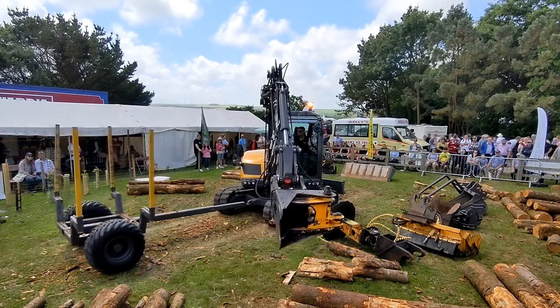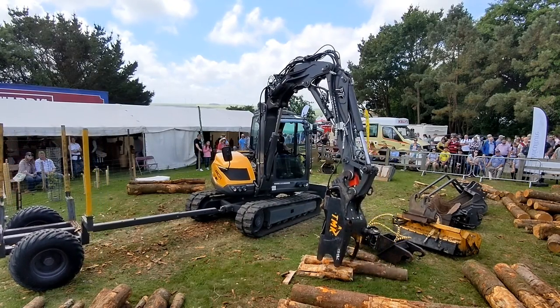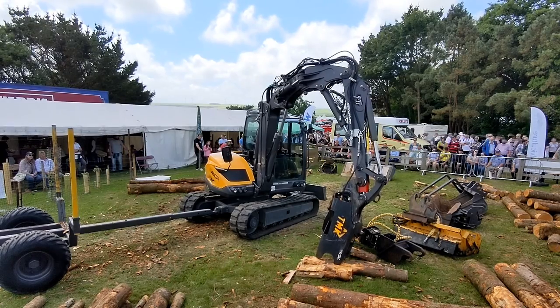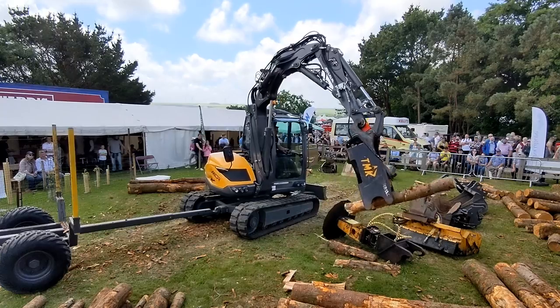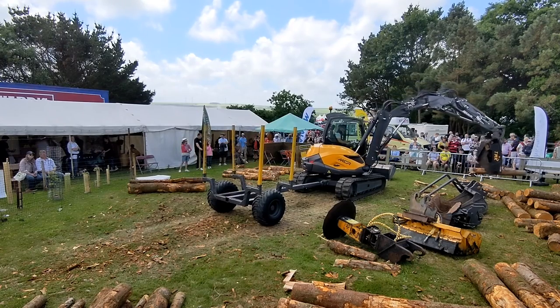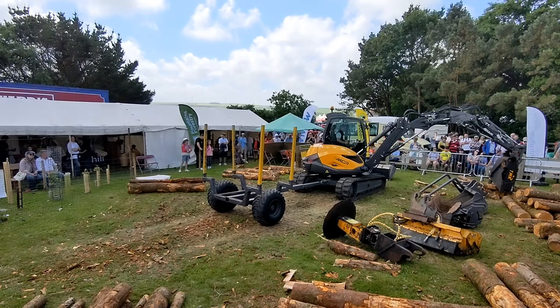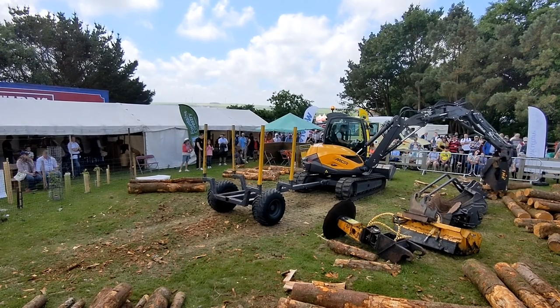We've got some trees or limbs that are slightly too big for our flail to cope with. We have our TMK 300 cut and hold tree shear. This has a capacity of up to 300 millimetres depending on the wood that you're cutting. The benefit of the tree shear is once the limb is cut, it maintains hold, enabling you to take it away and place it somewhere else, maybe stockpiling a number of trees that you've cut and then leaving them in one place to be processed at a later date.